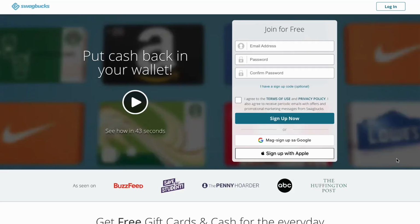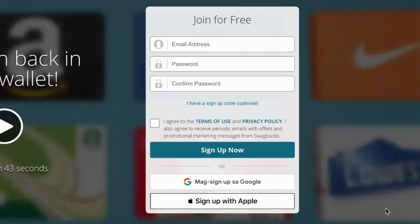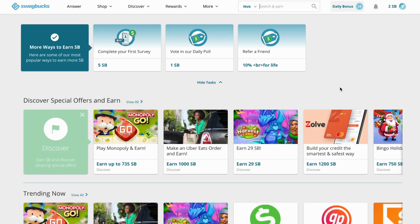Moving on to the Swagbucks sign-up process, you can now sign up by email address or continue with Google or Apple. You can choose to sign up by email. It's entirely up to you. So I successfully logged into my Swagbucks account, and this is my account over here. So this is our Swagbucks dashboard.